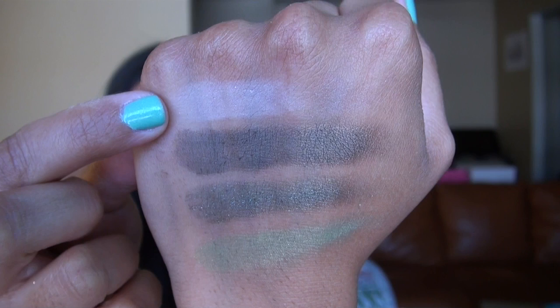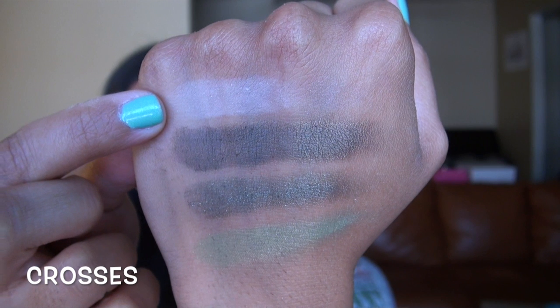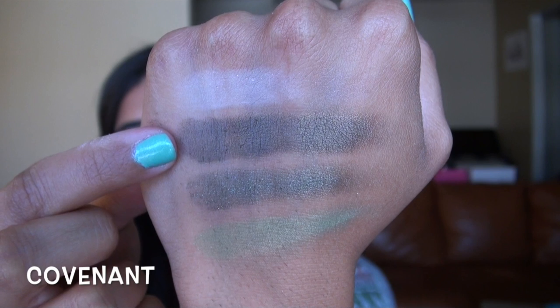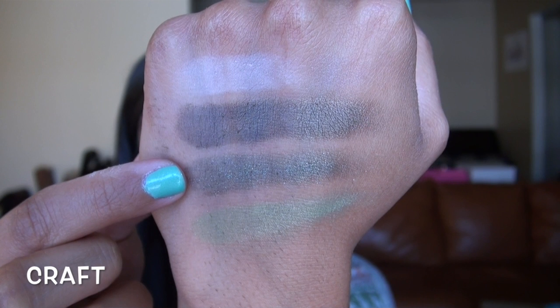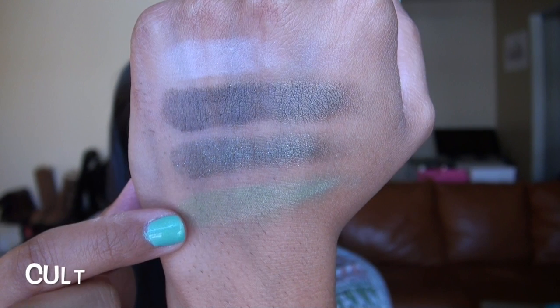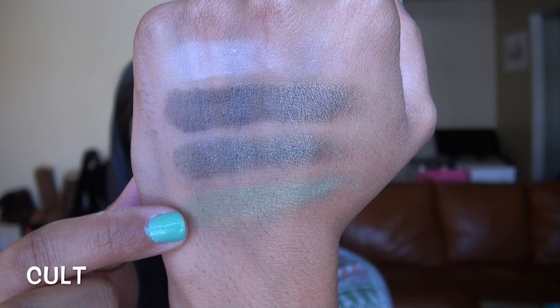It's so pretty. First off, you are getting Crosses, which is another light matte highlight color. Then you are getting Covenant, which is a medium khaki army green. Then you are getting Craft, which is a darker forest green with silver sprinkles of glitter in it. And then you are getting Cult, which is a gorgeous mid-tone metallic grass green.